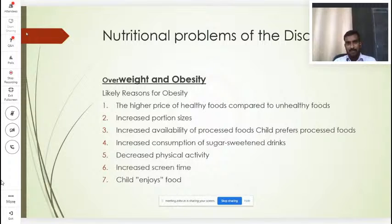Increased portion sizes: the child might want to eat more than what he is actually burning. Then the increased availability of processed food. As I was saying, a packet of instant noodles, the child will prefer that because processed foods are quite addictive. Children prefer processed food, chocolate, and increased consumption of sugar-sweetened drinks, Coca-Cola, Thums Up, all the various sweetened carbonated drinks the child might like to have. So that could lead to overweight and obesity.